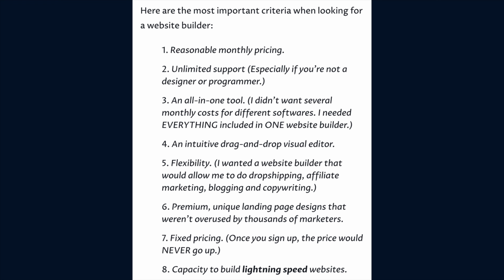I also needed an all-in-one tool. I didn't want to pay several monthly costs for different software to do different things. I preferred to have one software that I paid for that did everything I wanted, or as close to that as possible. Thirdly, I needed an intuitive drag and drop visual editor. That was really important for me.